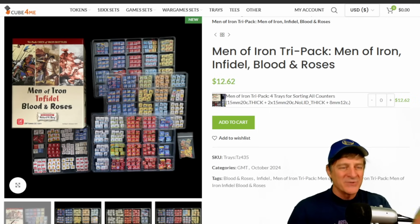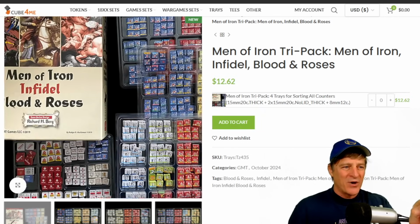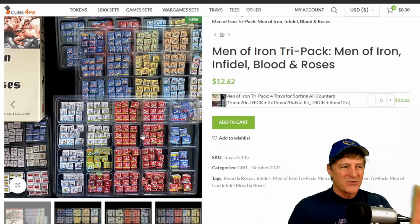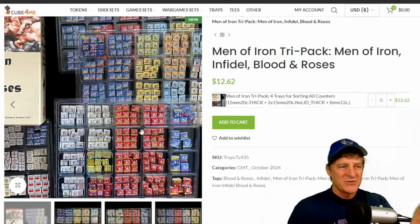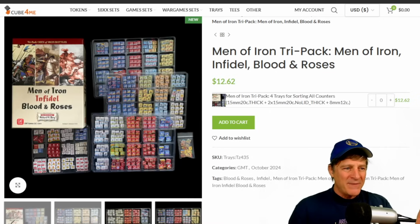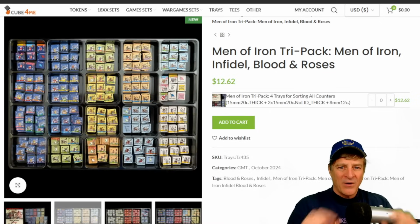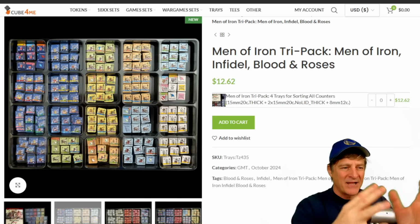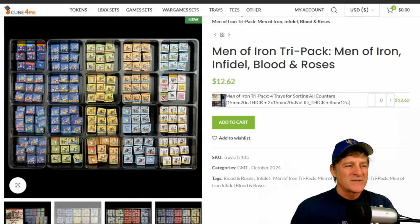And the thing about these too is that a kit is made specifically for the game. So this kit here on the Men of Iron page will get you all of the trays in this picture, which is exactly what you need to create the storage solution that you see here. And when I go in and make these, I'll show another picture here. I organize them by setup or by layout or by scenario. In this case, it's by nationality and units that kind of correspond with scenarios.